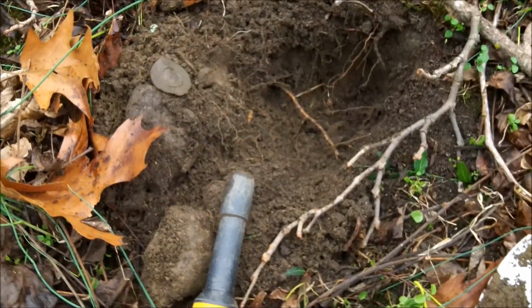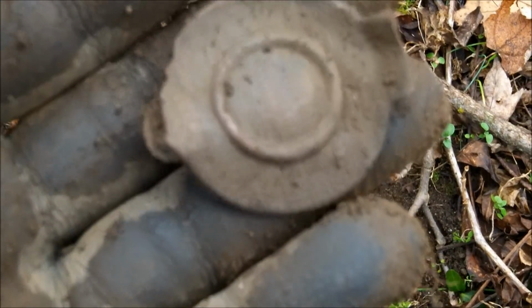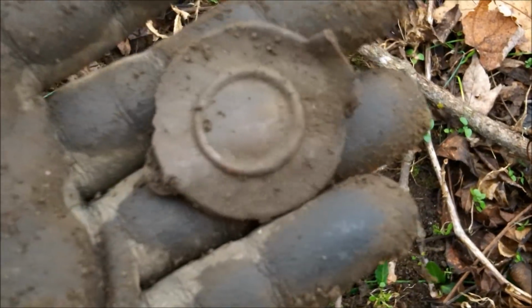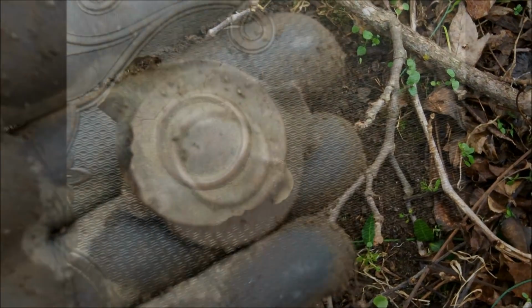Well, another interesting little target, just a couple feet from where I got that ring. Give me an 18. I dug down and it's some type of little metal cap. Yeah, it's just kind of interesting, thought I'd show it to you. I am really not sure what it went on. Could have been just about anything, but it definitely has some age. And just wanted to give you a look at that one.